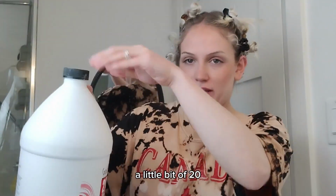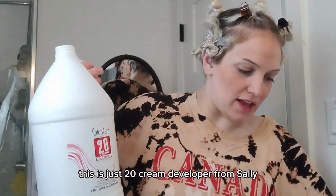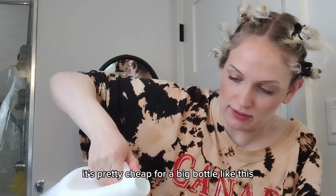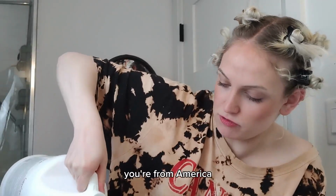A little bit of 20. This is just 20 cream developer from Sally's. It's pretty cheap for a big bottle like this. This has about 4 liters or 1 gallon.